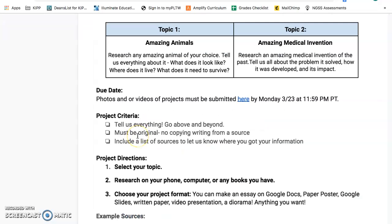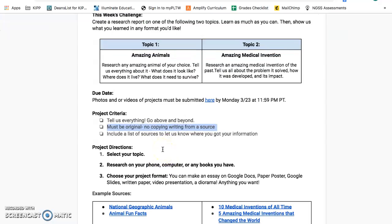Here are the criteria. I'm not going to read through all of them, but there's one that I really want to highlight, and that's the must be original. No copyright writing from a source. That's called plagiarism, and we at KSC already know that. So we definitely want to stay away from that.